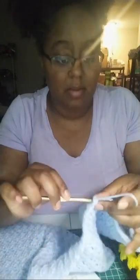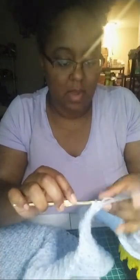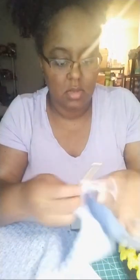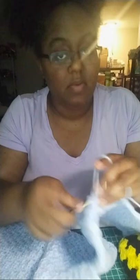So that's my plan whenever I do decide. I already got a pattern in mind. I've saved it in my Ravelry. But I am definitely ready for some fall and winter weather, you guys, so that I can start pulling out my hats and my scarves.